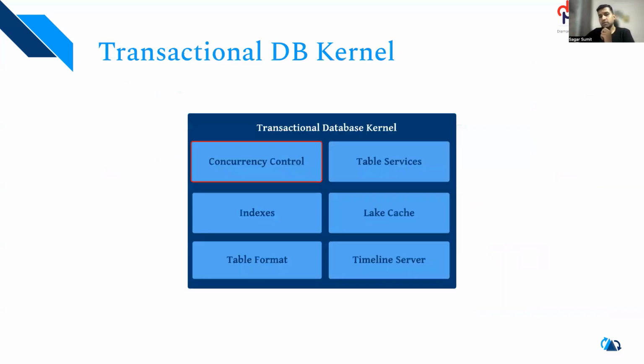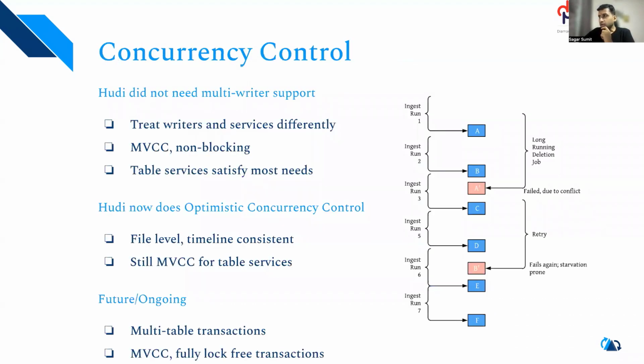I mentioned before that the different table services run concurrently with ingestion. So how does Hudi handle concurrency control? First of all, Hudi did not need multi-writer support when it started. Despite this asynchronous clustering or compaction, Hudi was very well aware, and it treated the normal ingestion writers differently from these table services writers. Let's call the compaction and clustering writers table services writers, and the regular ingestion writers ingestion writers. It supported multi-version concurrency control, a non-blocking form of concurrency control. And this satisfied most of our needs, right?